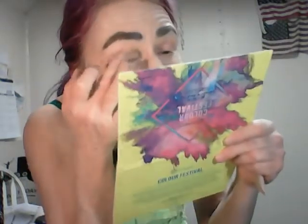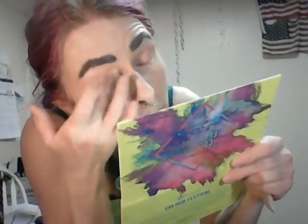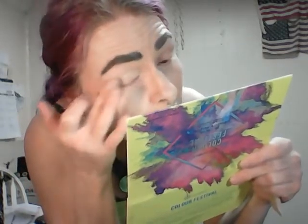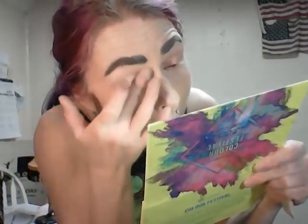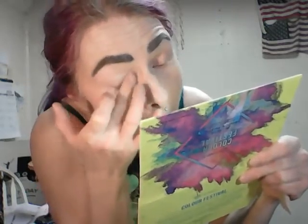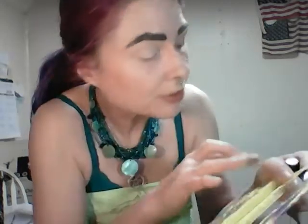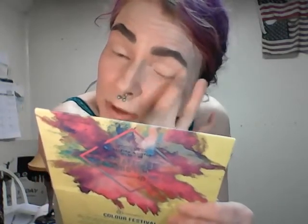And don't use a setting powder on top of it, because once it dries, the shadows don't adhere as well. I'm getting a little bit underneath also. Also, if you're very, very fair skinned, it might not really be pale enough for your brow bone.